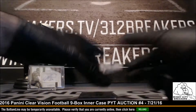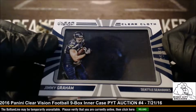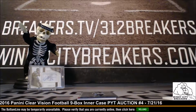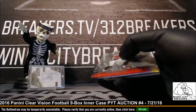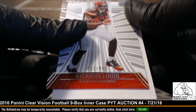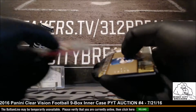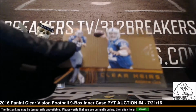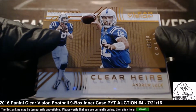And we have Jimmy Graham, Seahawks. Jumbo jersey, 25/50. And Jimmy Graham. And there you go, Seahawks. Very nice. Going with your CJ Procise. Very nice scooping. And we have dummy. And we have Ricardo Lewis, 931/999 for the Browns. All right, there you go. And we have for the Patriots, oh no, for the Colts, sorry about that. For the Colts, Peyton Manning and Andrew Luck, 45/79. They're all Colts.